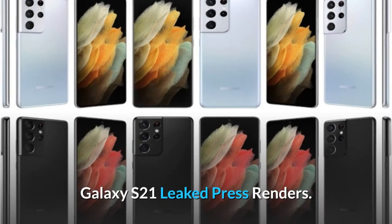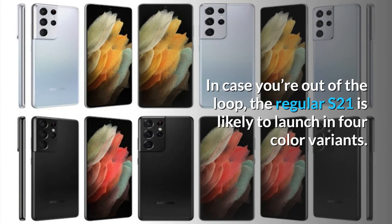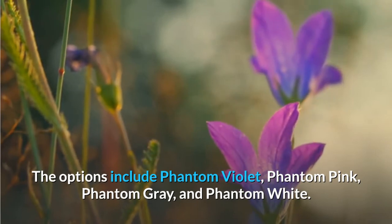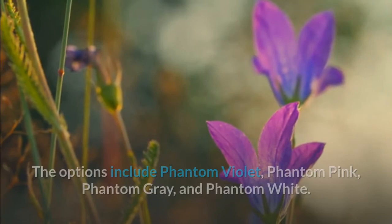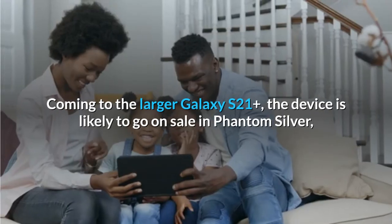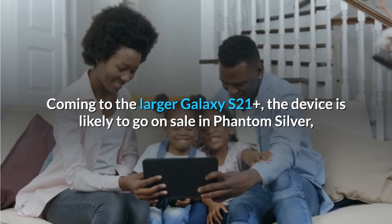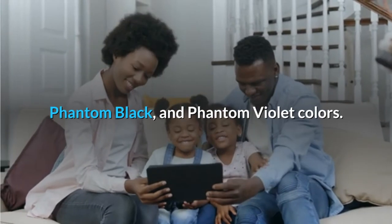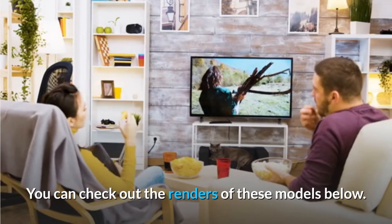Galaxy S21 leaked press renders. In case you're out of the loop, the regular S21 is likely to launch in 4 color variants. The options include Phantom Violet, Phantom Pink, Phantom Grey, and Phantom White. Coming to the larger Galaxy S21 Plus, the device is likely to go on sale in Phantom Silver, Phantom Black, and Phantom Violet colors. You can check out the renders of these models below.